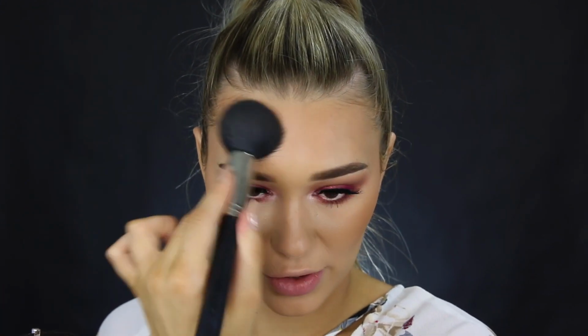This bronzer is completely matte, which is definitely different for me because I love a really glowy bronzer, but I love this bronzer so much.